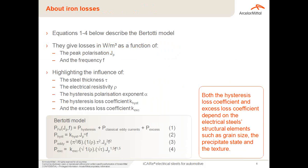Now I need to go a little bit into the equations that describe the losses in steel. Generally, they are described by the model established by Giorgio Bertotti, and it gives you the total losses in a subdivision of hysteresis, eddy current losses, and excess losses. The hysteresis losses are linked to the magnetization processes that were already described in the beginning of the presentation, due to the processes that happen in your steel whilst you are magnetizing the material. They generally are proportional to the frequency of the field in the machine, and have a constant that is depending on the structure of the material.